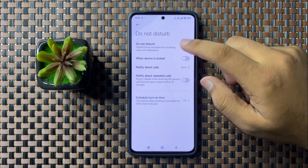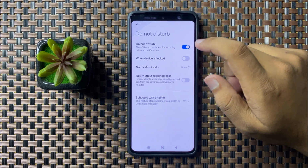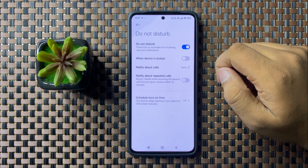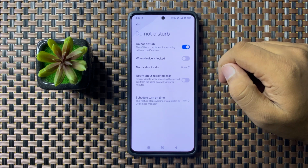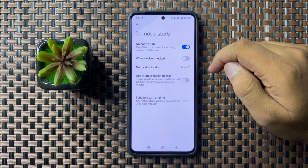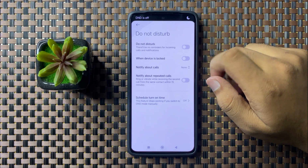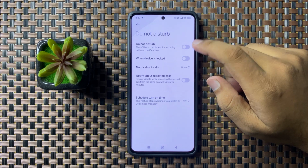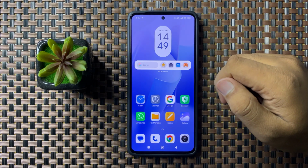Now here you will see a do not disturb button on the top. So if this button is enabled, then you will not be able to receive the reminders for incoming calls and notifications. So to fix the messages notification issue, tap on this button to turn it off. And after turning off this button, the messages notification issue will be 100% fixed.